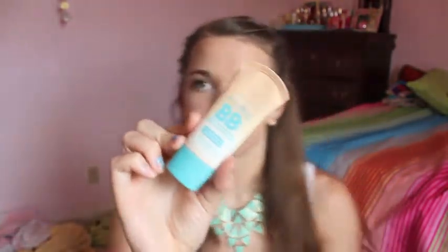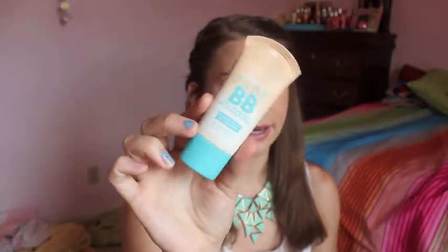Next, I have two face products, like foundation or whatever. This is the new Dream Cure BB Cream from Maybelline. Hey, that kind of rhymed. But this is insanely awesome. It is a BB cream, obviously, but it has like 2% salicylic acid treatment in it, so it's gonna help with your acne. And the packaging, I like the packaging better than the other one, but it does the same exact thing as the other BB cream did.